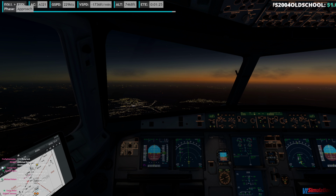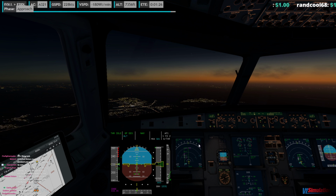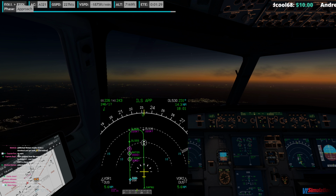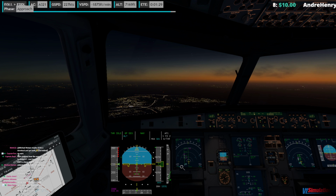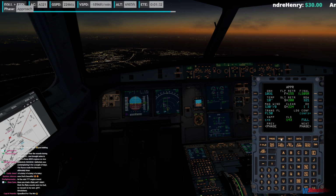Those slats out, riding the brakes down. Definitely riding the speed brakes down. 220 knots. 7 descending. 3. We're looking good now. 220 in the turn there, and then we can go back to manage speed. So we'll go ahead and activate and confirm the approach phase.